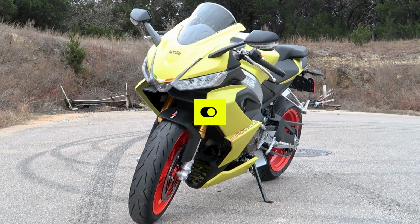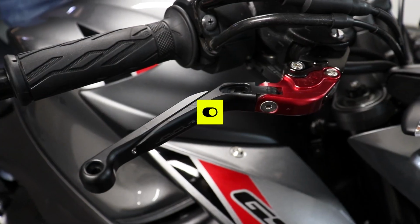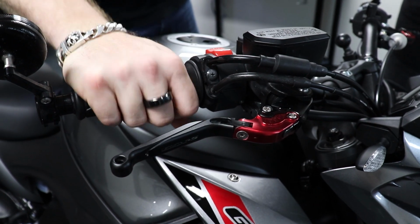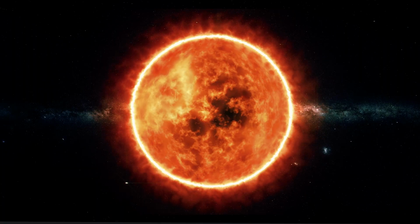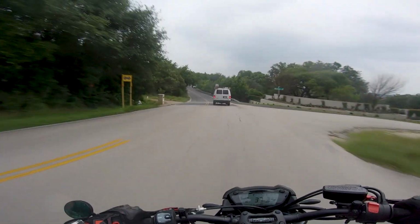Number 3 on our list of fatal maintenance oversights is to take a look at your throttle. Yep, it's entirely possible that your throttle can get stuck open and you continue to speed up infinitely until you reach warp speed and blast off into the ether and yeet yourself into the sun. That, or you can just pull your clutch in, but if you panic, you might forget that little nugget.